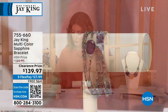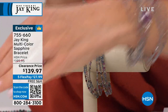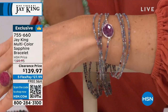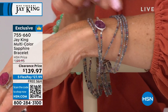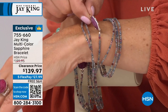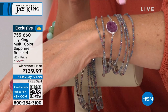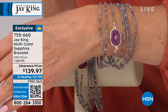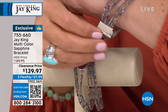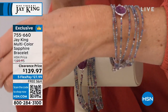Let me give you a full tour of this bracelet, because I had to take a double look at this, because what you are getting for $139.97 is something I have never seen here at HSN. You get a genuine ruby in the center, a nice big giant faceted oval, all beautifully set in a bezel of solid sterling silver. And you get this multi-strand look, 1, 2, 3, 4, 5, 6, 7 different strands. It wraps all the way around the back of your wrist, and it has a magnet closure, so it's super easy to take on and off. And it's the lowest price we've ever offered.